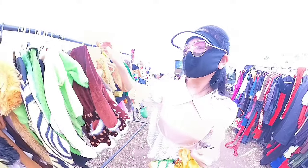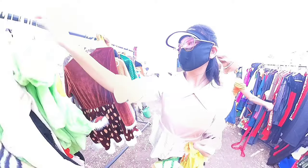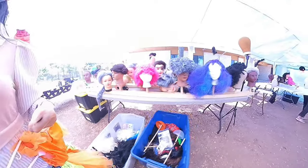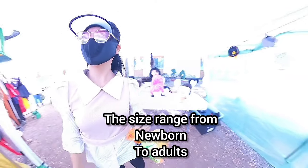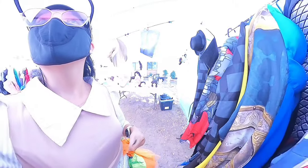A whole lot. You see, this is like heaven here. You go in here, you pick any outfit you want, and it's all free. All free to the public. It's like you walk into a store, and the whole store is free. You just go in and shop.